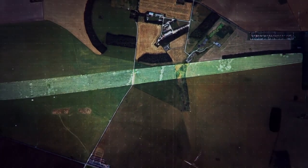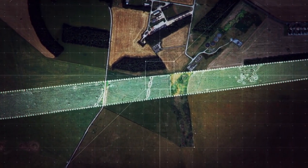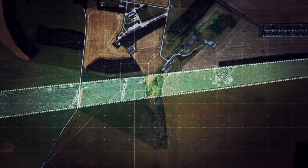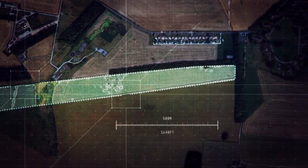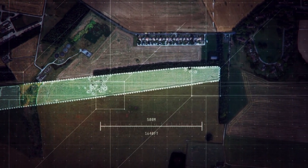When we surveyed the cursus, there were a number of features which were quite surprising for us. The first was that there were a number of small entrances into the enclosure itself. It wasn't a single cohesive unit, there were gaps through it. So it wasn't simply enclosed, there were ways of going in and out of it.